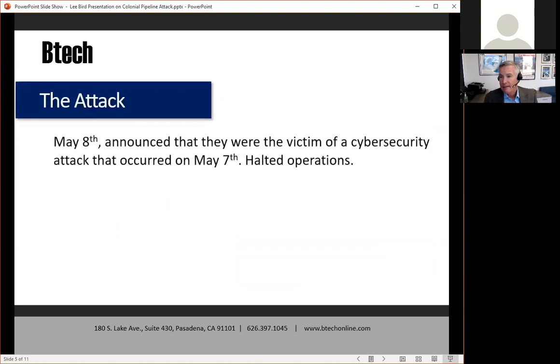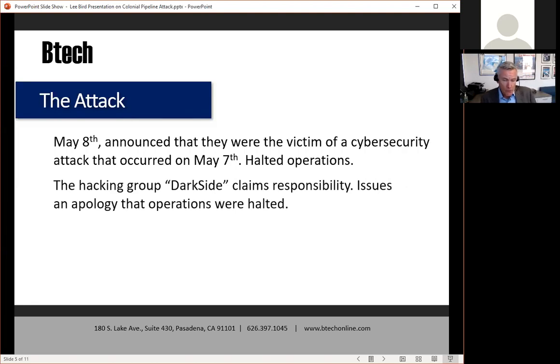The attack. Okay, so let's go right into this. On May 8th, Colonial Pipeline announced that they were the victim of a cybersecurity attack. That's the term they used. The attack occurred on May 7th, and immediately they stopped operations. They shut their systems down. We learned pretty quickly who this was.